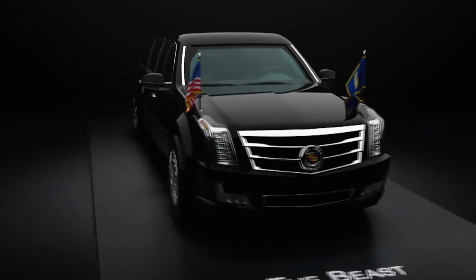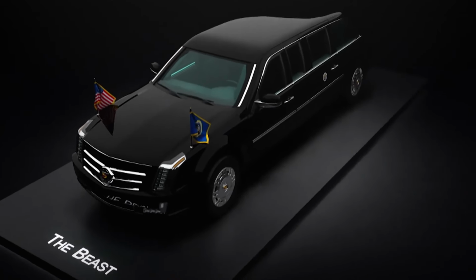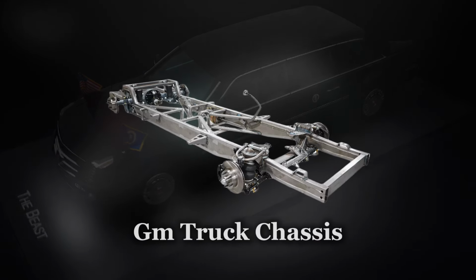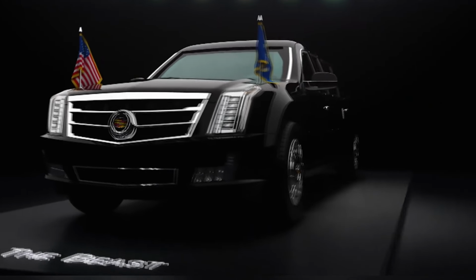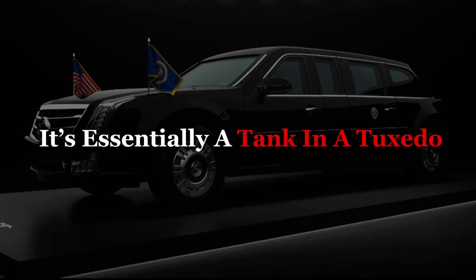Let's break it down. The Beast is on a Cadillac design. Sure, but underneath, it's a Frankenstein of pure muscle. Built on a GM truck chassis, weighing around 15,000 to 20,000 pounds. It's essentially a tank in a tuxedo.